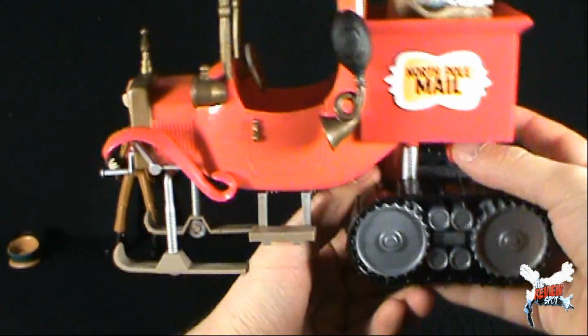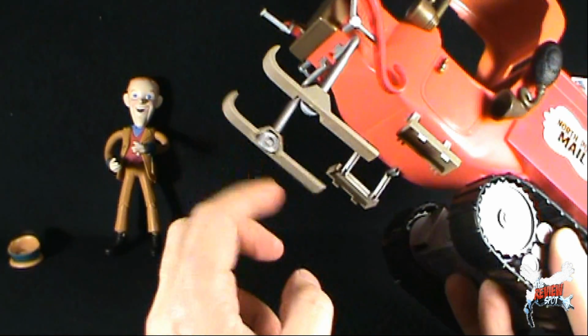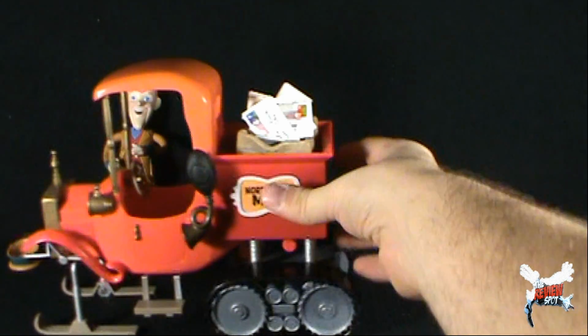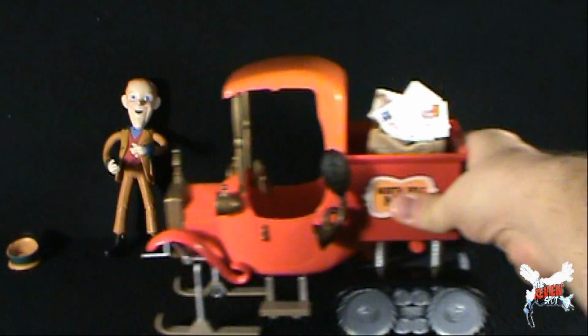Some of the other features on the actual truck, well, for starters, it has wheels. It has wheels on the skis, so it will roll. Probably not well, at least on this set, but it does roll.